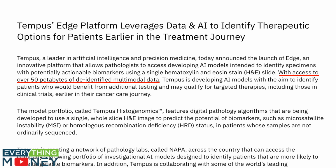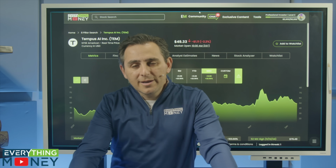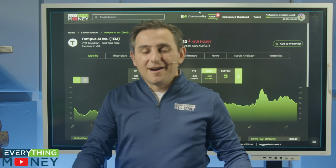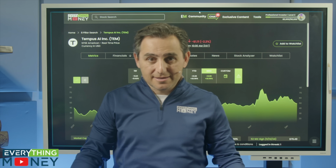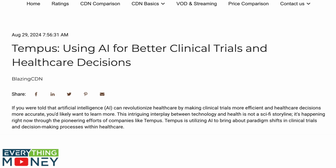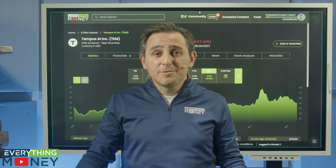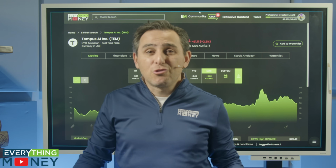Tempus has built one of the largest collections of healthcare data in the world, processing over 50 petabytes of medical information. Guys, to let you know how much that is, there are over 1,000 terabytes in 1 petabyte. It's 2 to the 50th power. This is an insane amount of data. Tempus collaborates with well over 50% of the top global pharmaceutical companies to accelerate drug discovery and clinical trials. They've helped reduce the time it takes to identify eligible trial participants by up to 50%, making drug development faster and more cost-effective.